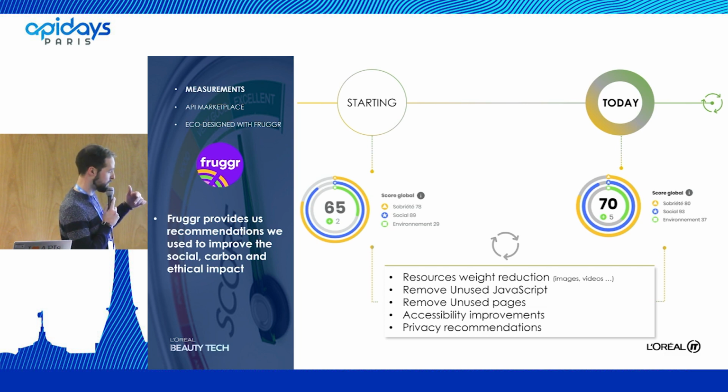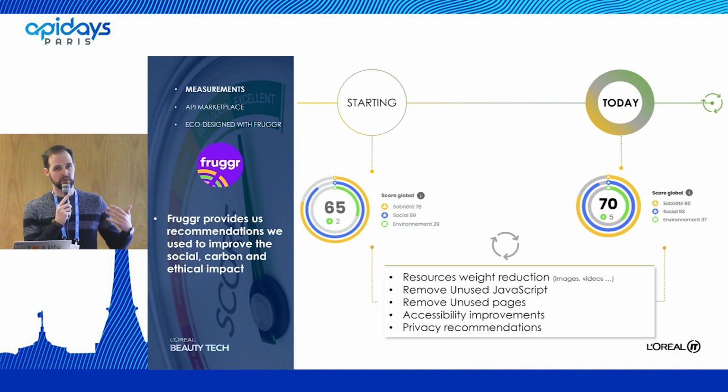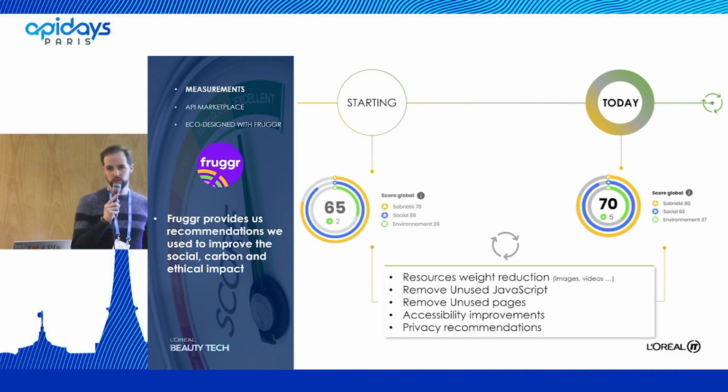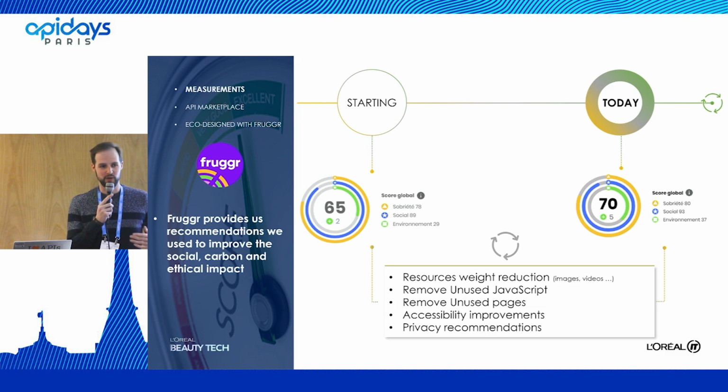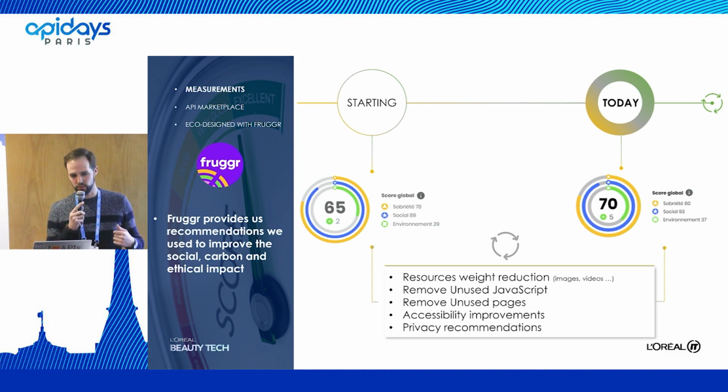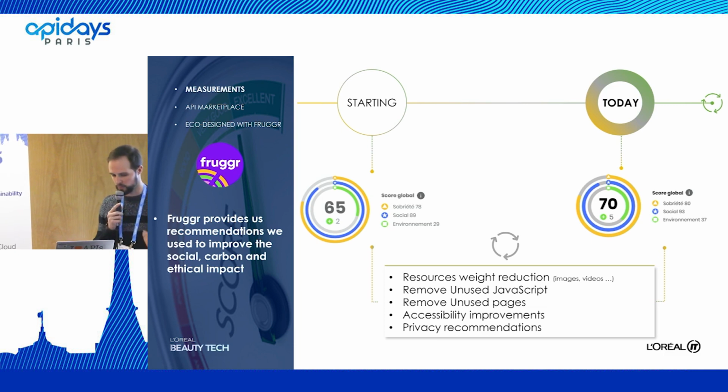So Fruggr is built to be part of an incremental improvement process. You have a first score, and then you incrementally improve your score, and we can change the rules, but not frequently, because the scores are used by management, so we have to take care of it. The score cannot be changed very frequently. So we provide rules, we provide consulting to help L'Oréal to improve that.